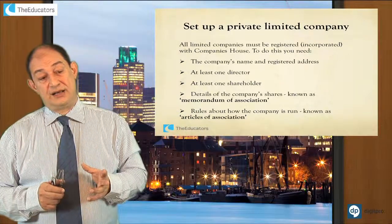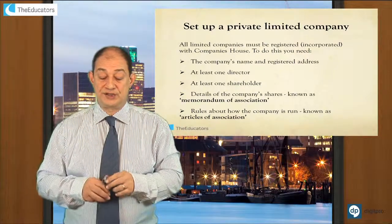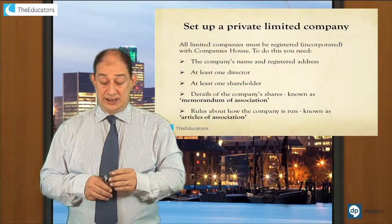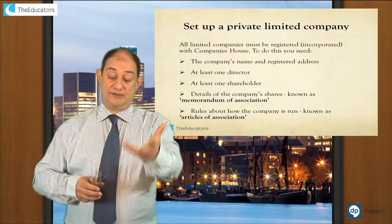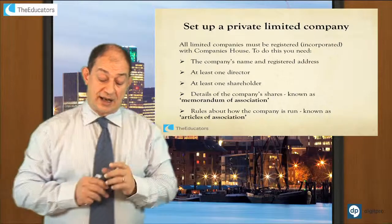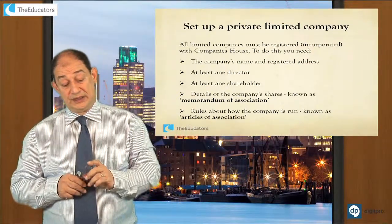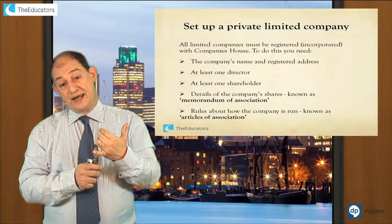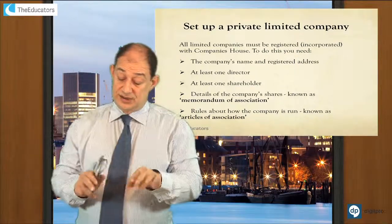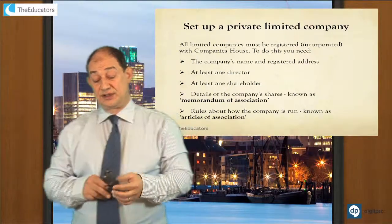For the company's name, the Companies House website allows you to do a search to make sure the name is unique. Once it's unique, it will accept it. The whole thing can be done online, by the way, or you can ask an accountant to do it for you, but you can do it yourself online. It costs very little to do. So you need to find a name which is acceptable; as I said, you do a search and you will find out whether the name is used by somebody else.